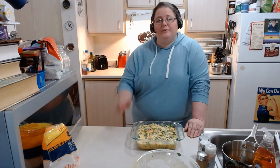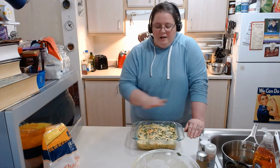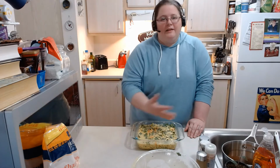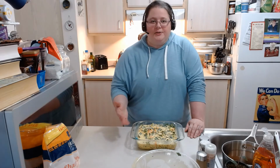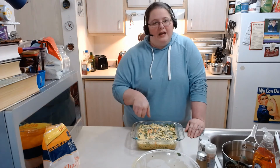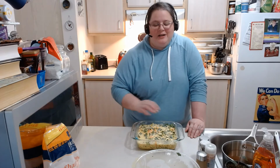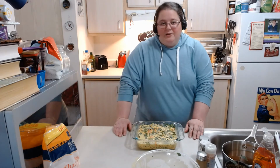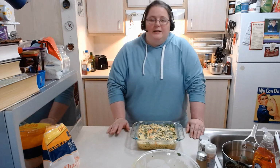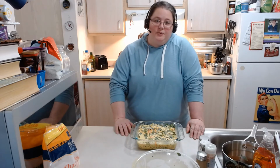I do have my oven preheating. I like to start it at 325. I feel like cooking longer at a lower temperature helps it cook more evenly, because I don't really like it when the edges get done at one texture and then the center is softer. So I cook mine a little bit longer than some recipes say. All the recipes will say 400 degrees, 25-30 minutes. You can certainly do that. I'm going to start at 325.